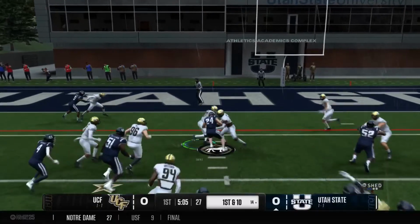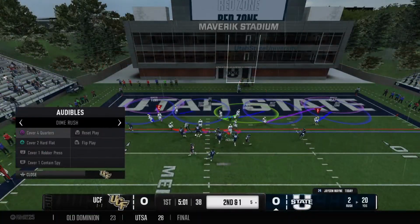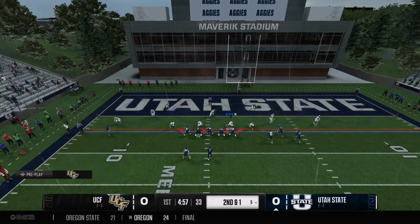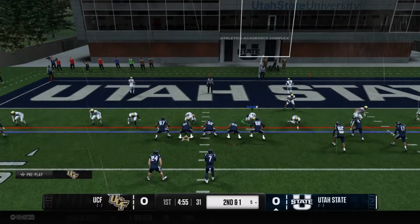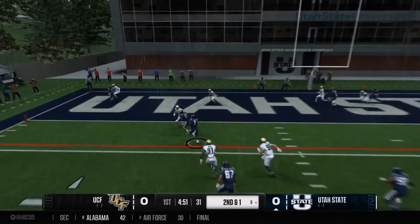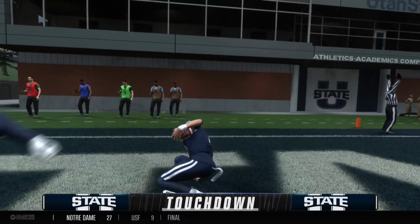Looking for a physical attack from the gun. He bullies his way all the way down to the 5-yard line. Operating in the red zone here on second down. DBs locked up tight on the receivers. Using his legs to buy some time. And he sprints to the end zone.